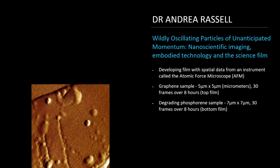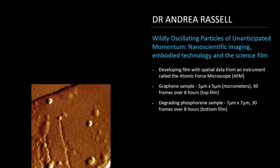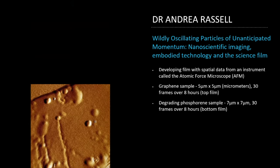The second one is a sample of phosphorene, which is degrading over time. The scientists were developing flexible electronics, I think it was for a pacemaker or some sort of device for the heart. The problem with phosphorene is that it degrades over time, but they couldn't actually work out why it was degrading over time. And so Andrea employed the techniques that she had developed to film this process that was happening, and what they worked out was that the degradation was actually happening around the edge platelets of the phosphorene, and they hadn't seen this before.